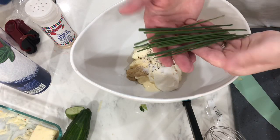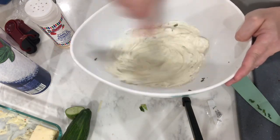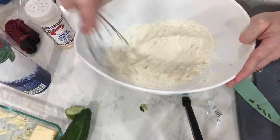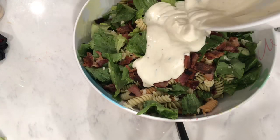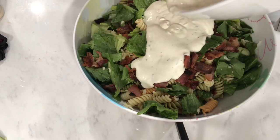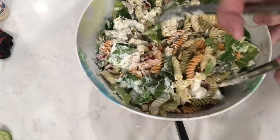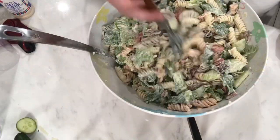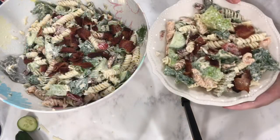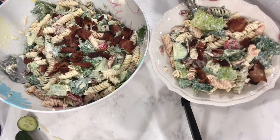Now, I put chives in this dressing just because I needed to use them up before they went bad, but I'm going to be honest, I couldn't even taste the chives. Now, I doubled this recipe just because I had a lot of pasta and I had a lot of lettuce in there that needed to be covered, and I'm one that likes a lot of dressing in mine. So if you are not one that likes a ton of dressing, just use the original recipe and not double it. This was definitely a winner, so try this recipe out.